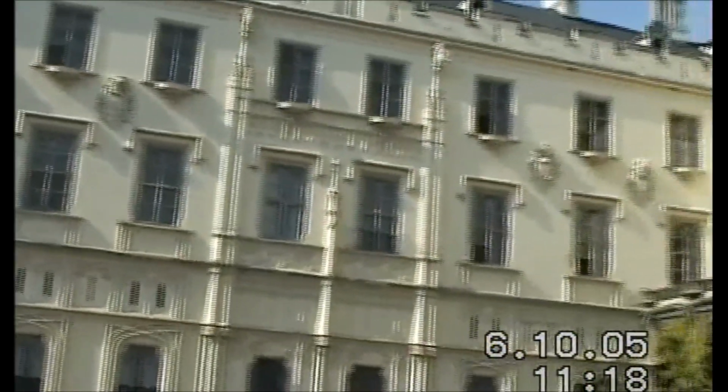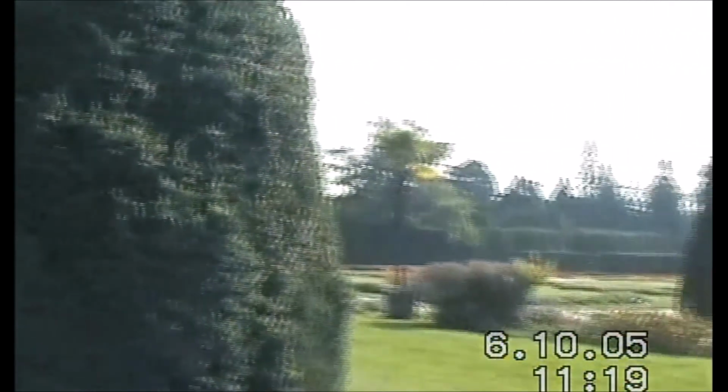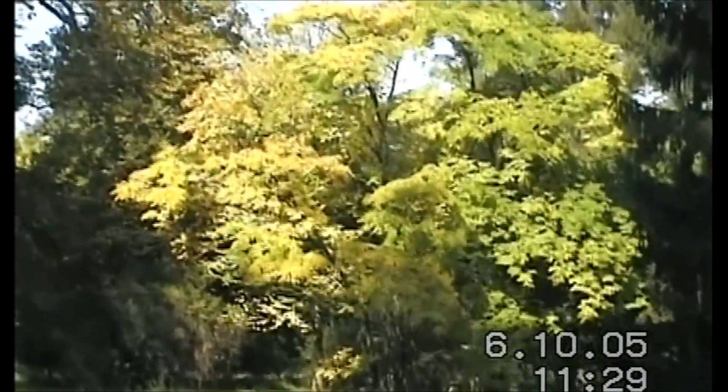This is down one at the sides. And you've got this massive greenhouse thing. Some great big park. Spotted this lovely bright tree.